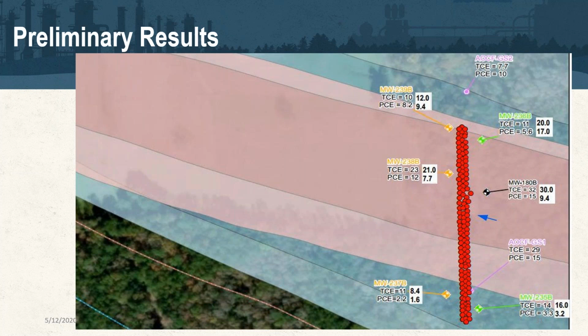The numbers underneath the wells: the one on the left is pre-injection data. The one on the right, the white background with black lettering, is post-injection data. So if you compare MW235B and MW237B, this is data. The post-injection data is from December of this year. Pre-injection is last fall before we injected. And if you look, you can see we've got about a 50% reduction there.